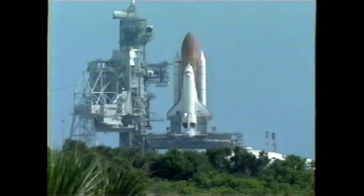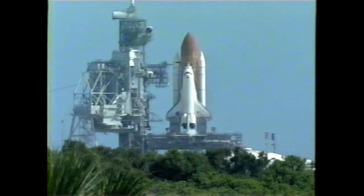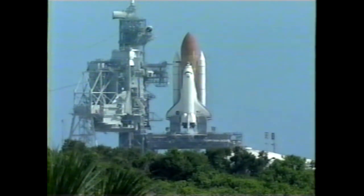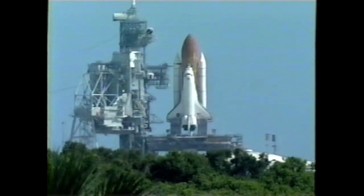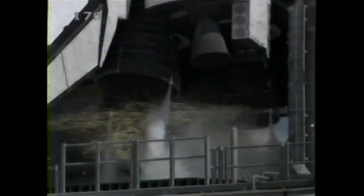T-minus 31 seconds. The handoff has occurred. Discovery's computers now controlling. Firing chain is armed. 20. Sound suppressor water system is active. It's being activated. 15. Flight station systems armed. T-minus 10 seconds. Go for main engine start.